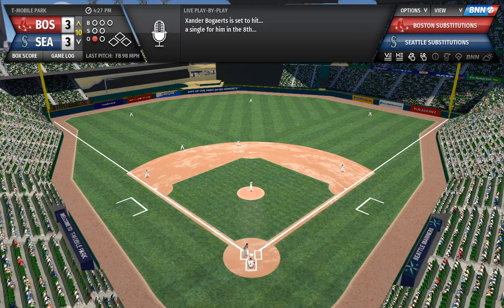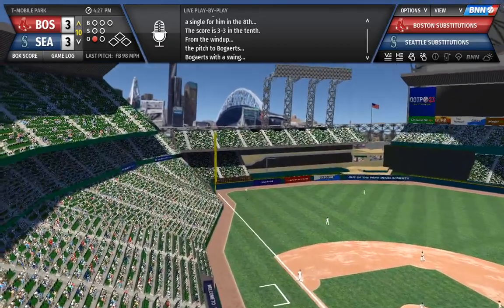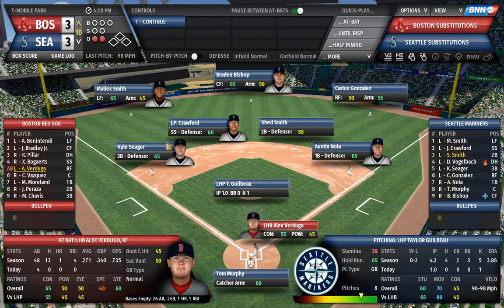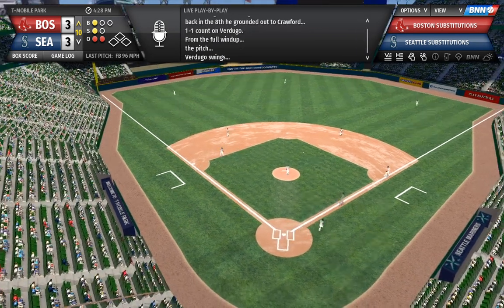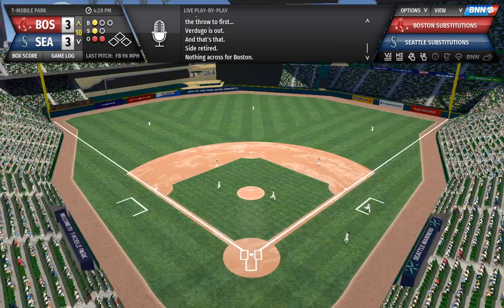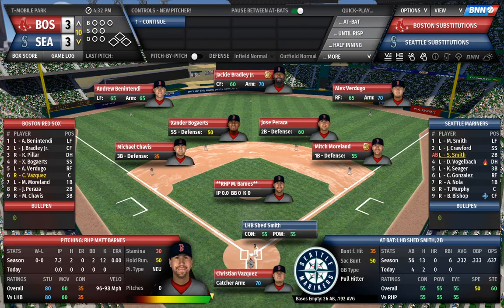Xander Bogaerts going to be swinging at the first pitch here. He hits it pretty well out towards left field. Smith goes back, and he's got it on the track. I think that's the 4th warning track flyout for the Red Sox in this game, which is frustrating. Alex Verdugo coming up, looking to keep the inning alive. 1-1 pitch, grounded over the left side. Not going to be able to do it. Mariners get them in order. Second straight 1-2-3 inning for the Red Sox. We are still tied heading to the bottom of the 10th.